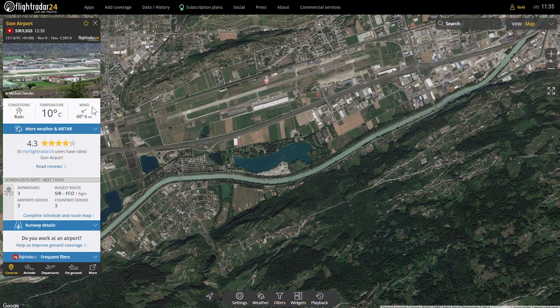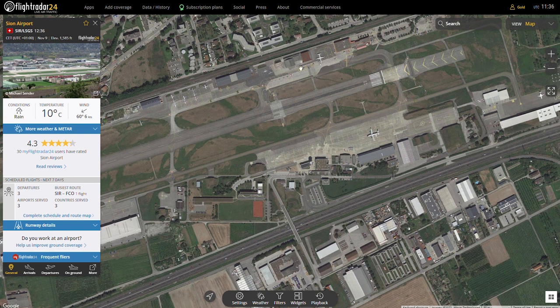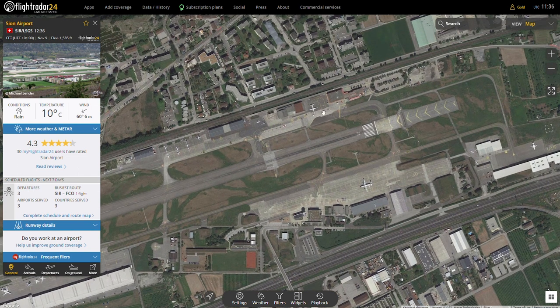Now, it does say here that the wind is 60 degrees, so you say to yourself, well, if we take off from there, then we're taking off or landing with the wind behind us. But apparently that is the norm for this airport. Don't ask me why. Temperature's 10 degrees, there's some rain, so there's some cloud overhead. So there's a little bit to look out for. And when we land, we're going to go in and park somewhere up here, because that's the terminal building, and we need to be close to that.